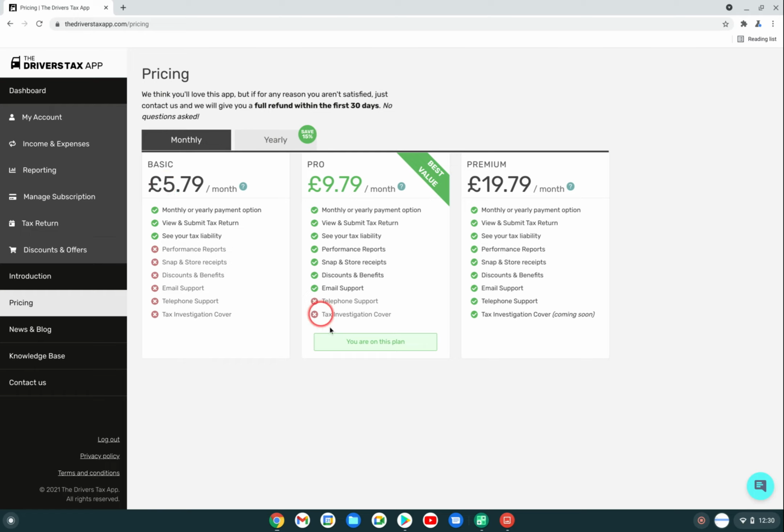One other aspect you can look at is the yearly. You save 15% if you pay for the year. I just took out the monthly because I'm probably just planning on doing my tax return for this year that I've used it and then cancelling, and like I say, going on to something else that I need for all other streams of income. But if you do go yearly, you get the pro version for £100 a year. You can pay £60 and get the basic for a whole year, and again the premium would be £200.